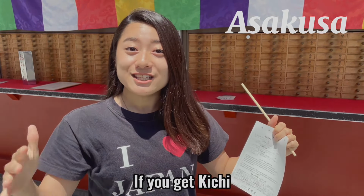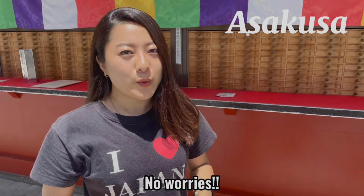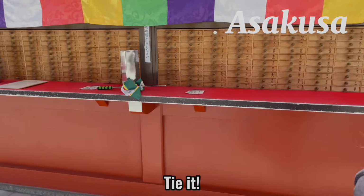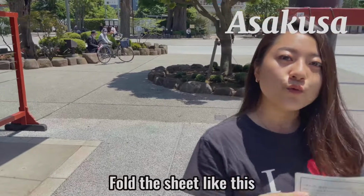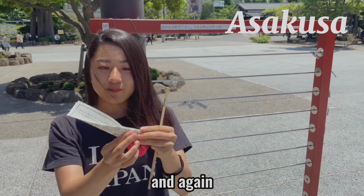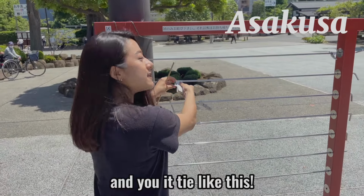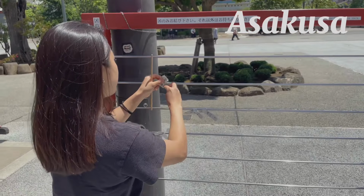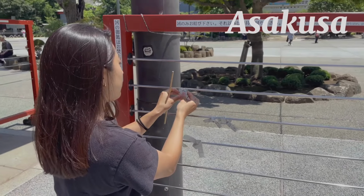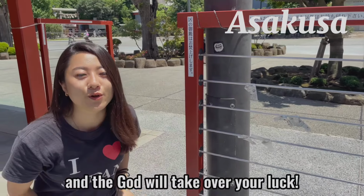If you get Kichi, keep it with you. If you get Kyo, no worries. Just tie it. You fold the sheet like this, fold it in half, and again another half, and you tie it like here. Okay, and the god will take off your bad luck.